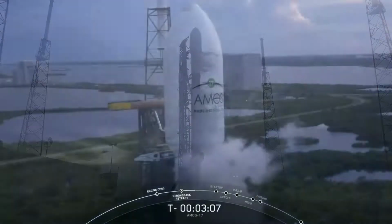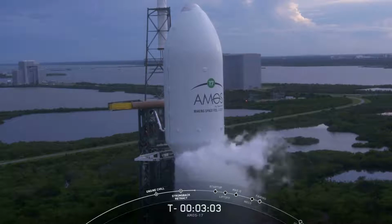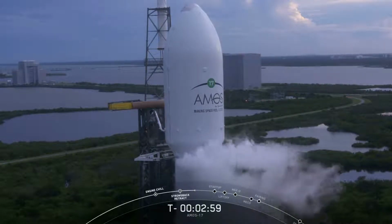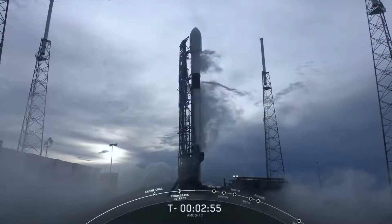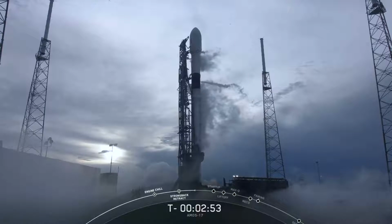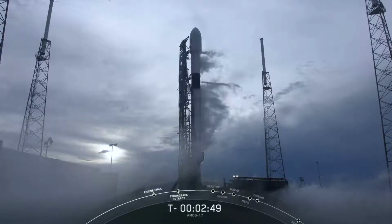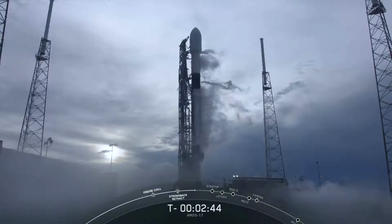The AMOS 17 payload, the SpaceCom team, everything continues to be good for them. Currently, the range is tracking no issues. Everything is clear for launch. And the weather continues to cooperate, but we've still got a few minutes to go. So as we've passed just inside T-minus 3 minutes, let's listen in to the countdown net for the terminal count of Falcon 9 with AMOS 17.